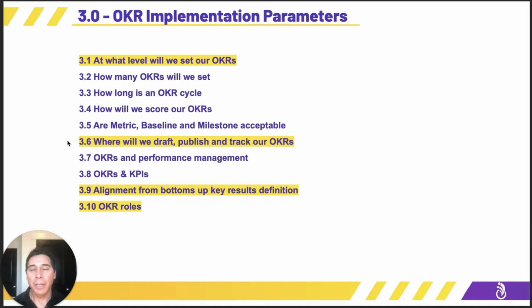If you are considering tracking them in a spreadsheet, it's not ideal to do that, especially with the tools that are on the market. And Synergita is a great tool for that, and it's an affordable tool for that as well. Okay, so where will we draft, publish, and track our OKRs?